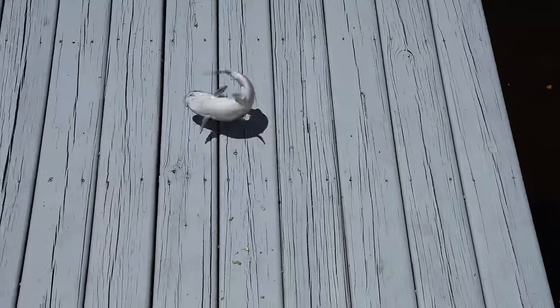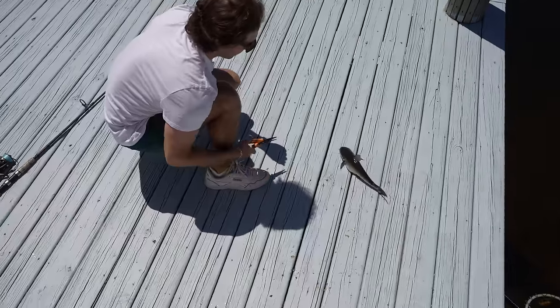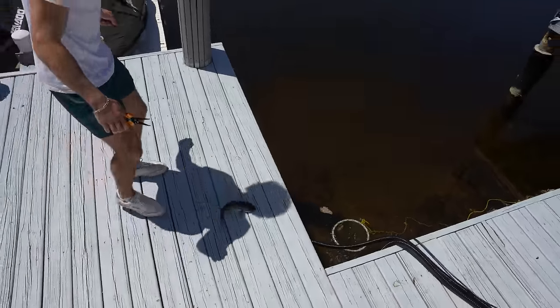The world's worst fish. Stop what you're doing, sir. Keep an eye out on those jacks. I don't wanna get barbed. I'm gonna get barbed. Get out of here, catfish. Go in the water.